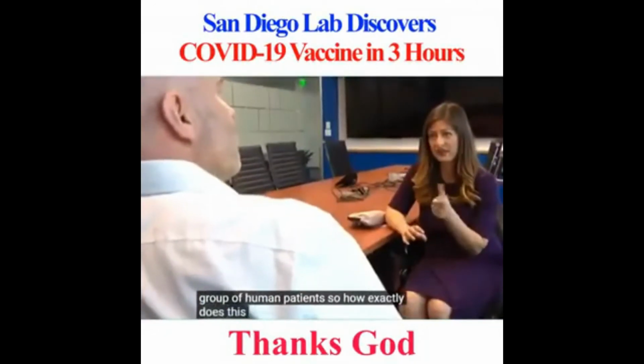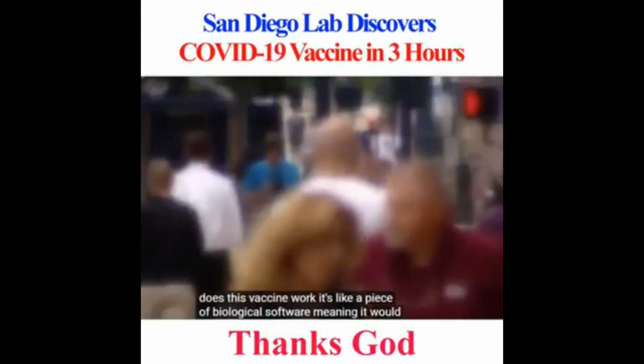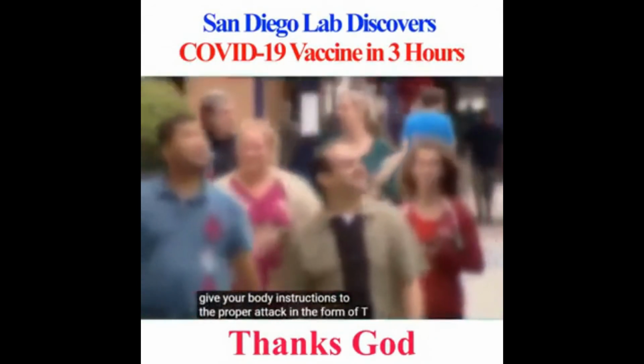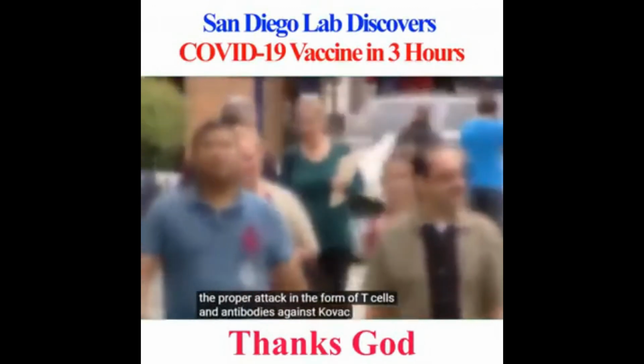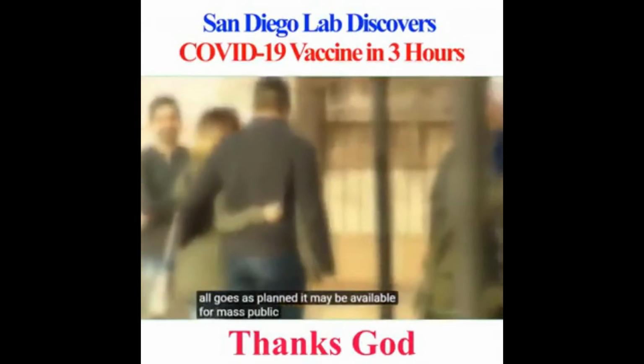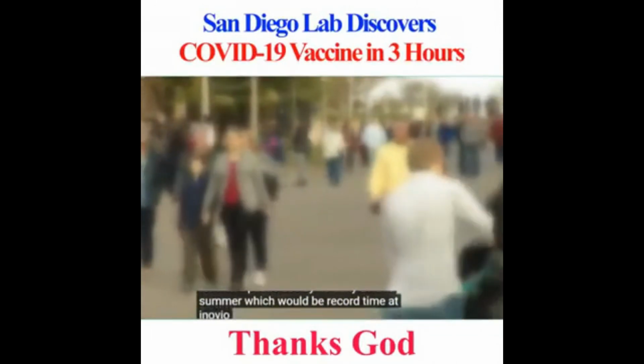So how exactly does this vaccine work? It's like a piece of biological software. Meaning it would give your body instructions to create the proper attack in the form of T cells and antibodies against COVID-19. And if all goes as planned, it may be available for mass public use by as early as this summer, which would be record time at Inovio.